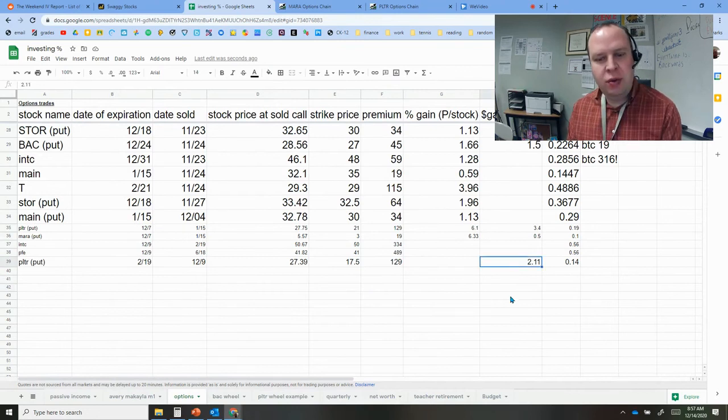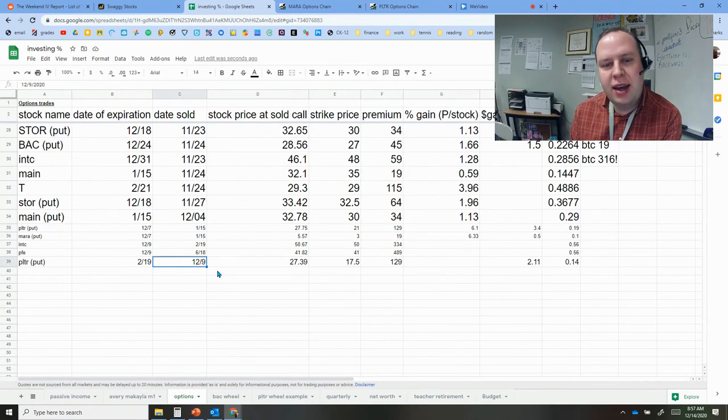It was actually 2.11 when I actually did the numbers because I did it during the weekend. So every day that I keep this particular option, it'll be $2.11. The delta on this trade was only 0.14. That means there's approximately a 86% chance that it won't go under 17.5. So again, it's just a general overview of doing different weekly options.